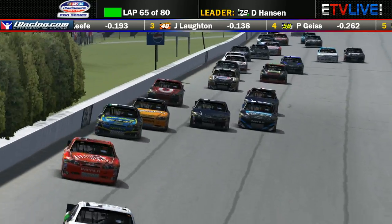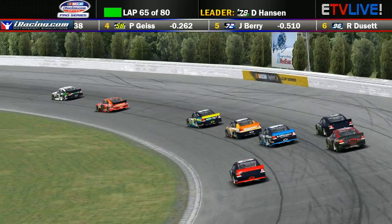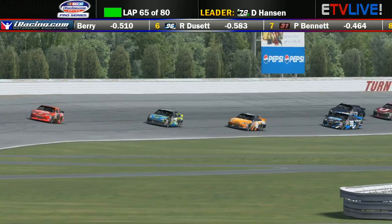Lawton from 2nd to 4th in 1 lap. Doucette tries to make a move to the bottom of Geis. He's going to send it in there as well. Turn 1, side by side. Geis up the track. 96 to the bottom. Here comes Crawford. 31 in the sandwich in the middle.